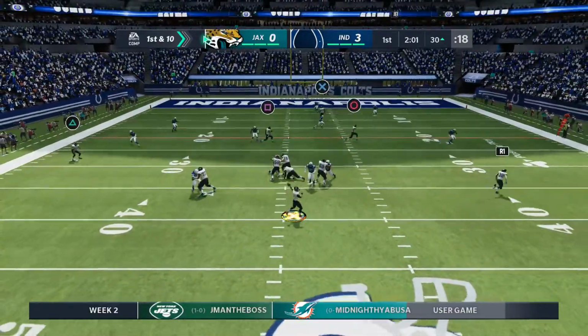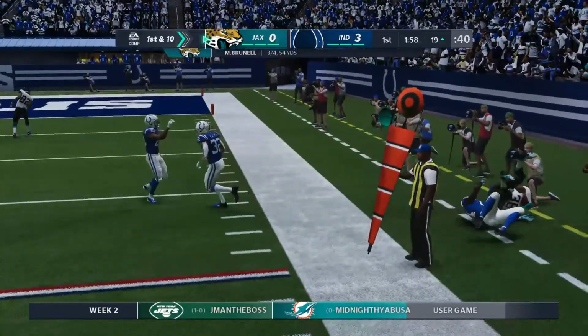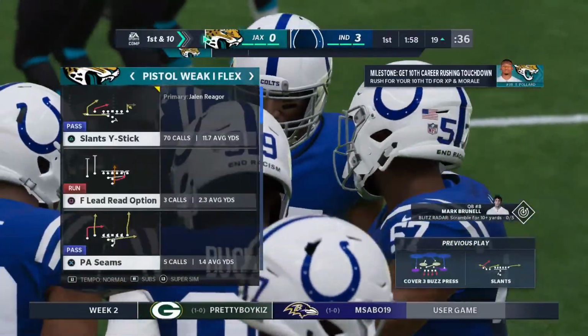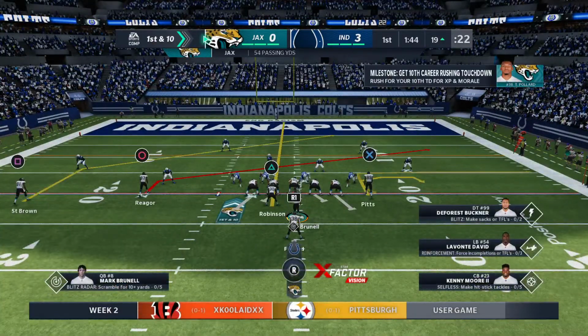Out of the gun, they'll look to throw. And he's going to find his man out of the backfield. That's complete. And they'll have it in the red zone before he crosses over out of bounds. Consecutive catches for him. That's good for 11.